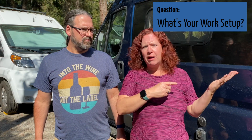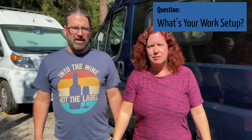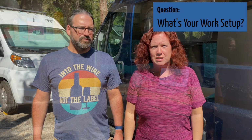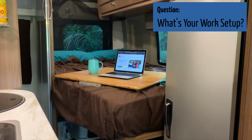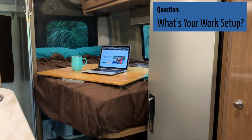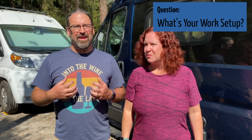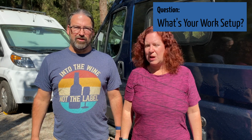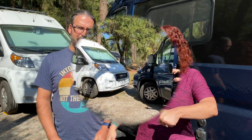Or one of us will go back and go into the bed, prop a laptop up on a pillow for a while and use that as a table, or use the bed as a standing table. Yeah, because the bed is high, it actually works out really nicely as a standing table. And so just kind of having that variety of workspaces inside worked out even better than we possibly imagined. So much flexibility in this van. So overall, G works for us.